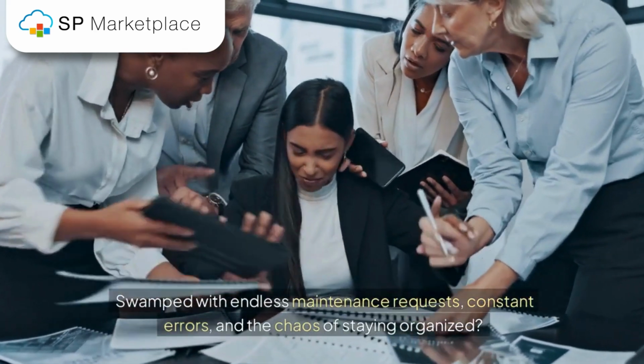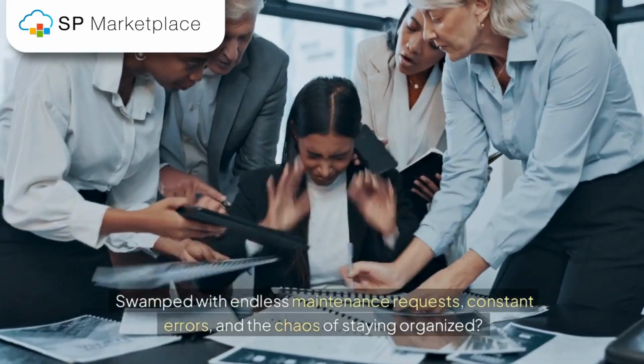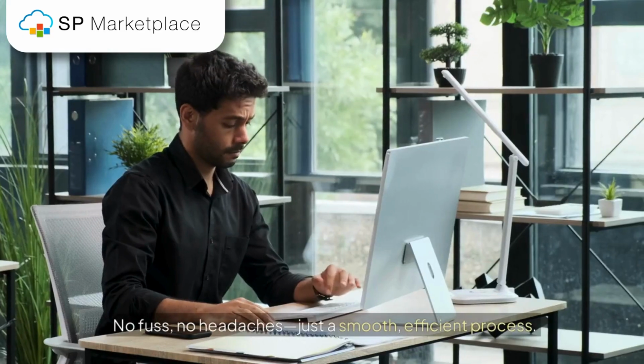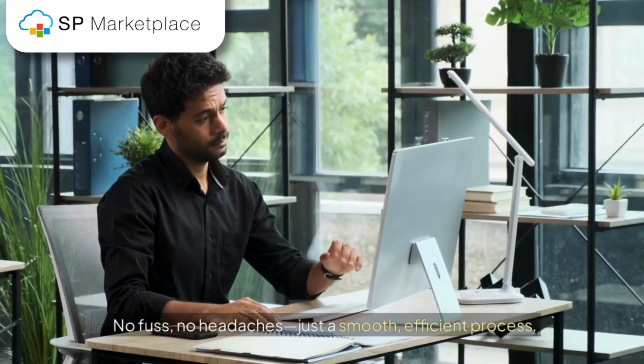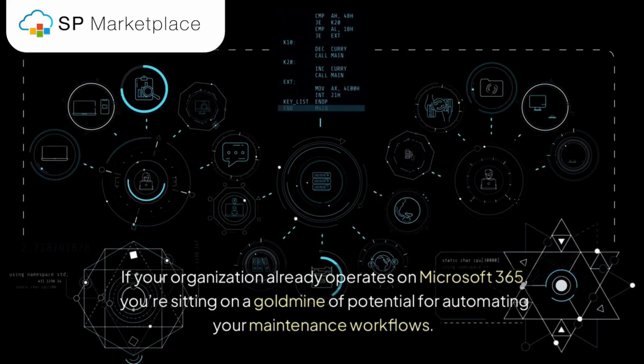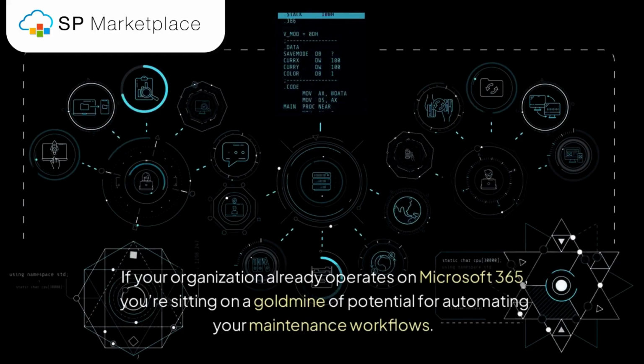Swamped with endless maintenance requests, constant errors, and the chaos of staying organized? Imagine if maintenance just handled itself. No fuss, no headaches, just a smooth, efficient process. If your organization already operates on Microsoft 365, you're sitting on a goldmine of potential for automating your maintenance workflows.